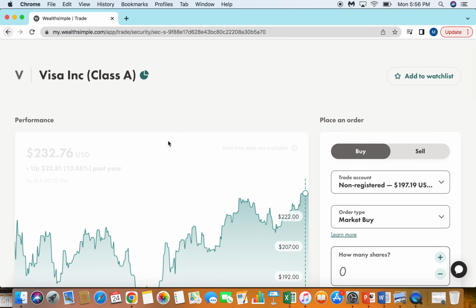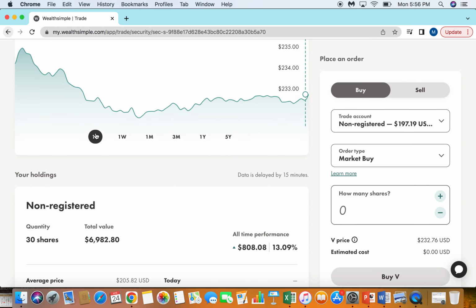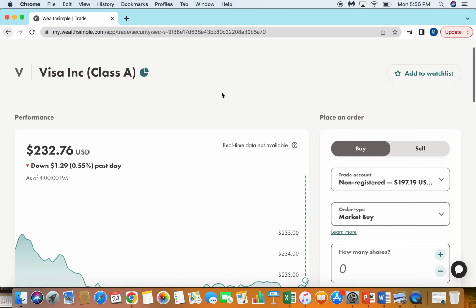So I've just been nibbling in a share here, a share there. I bought one share today of this one. As you can see, the stock went slightly down today, so I said, why not? Maybe a good opportunity to just grab one and go. But this is a stock that I really like. They have essentially a royalty on the global economy.